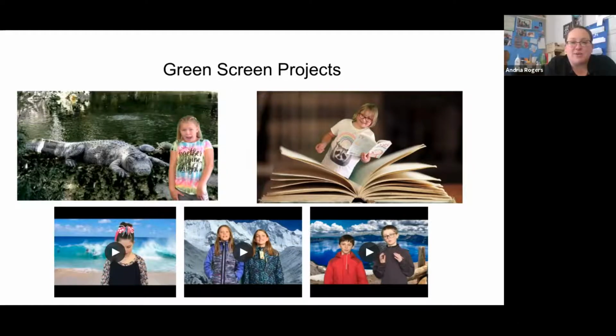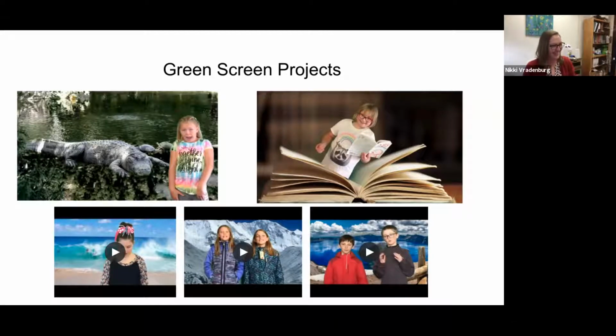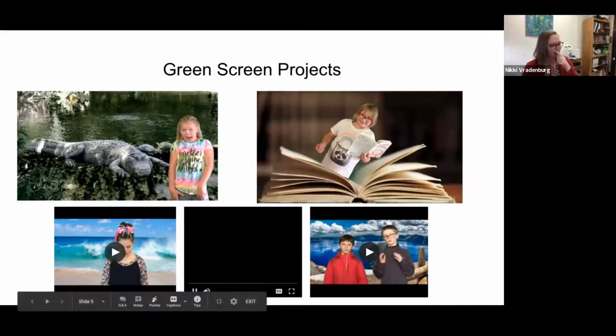Mm-hmm. And I love the ones that wore different clothes to dress up to try to act the part. Yeah, that's so great. These girls put on their winter coats.